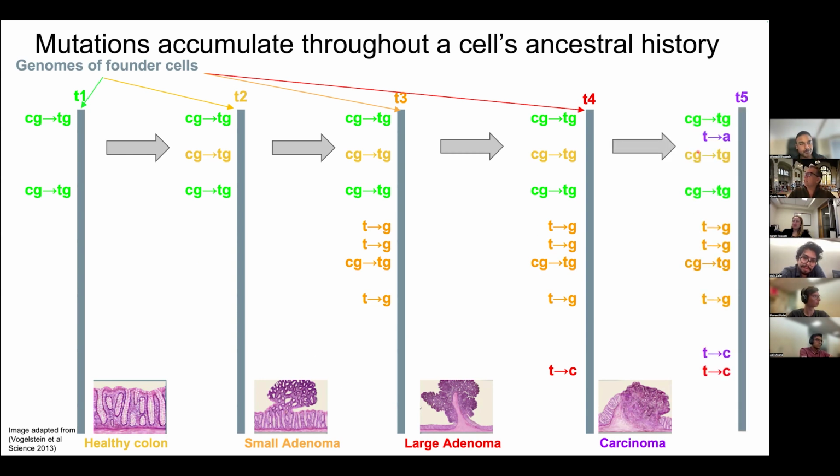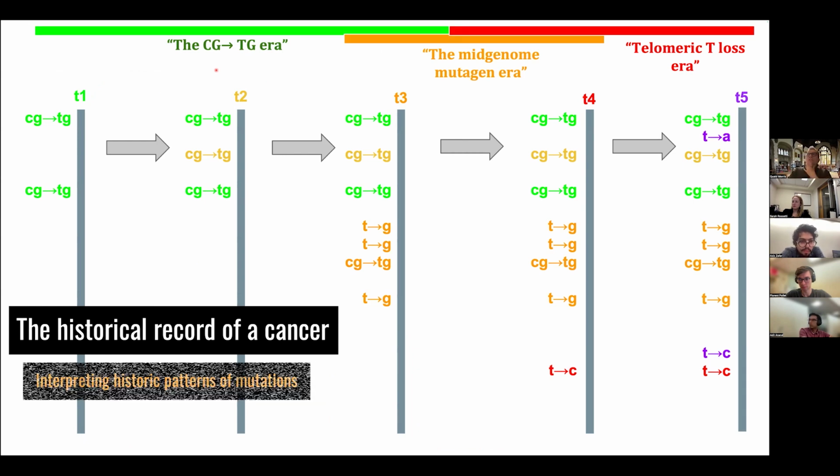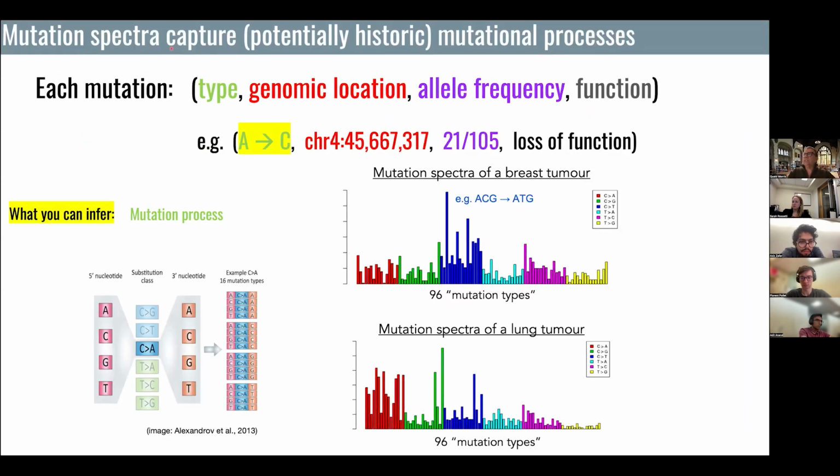And if we can assign each of these mutations to a different era, we might have a historical record of the cancer. I'm giving kind of funny names to each one of these things, but these are different eras that can be analyzed to understand what's going on at different stages of cancer evolution by reading this historical record. Okay, let me give you some idea of the type of information that these mutations provide.